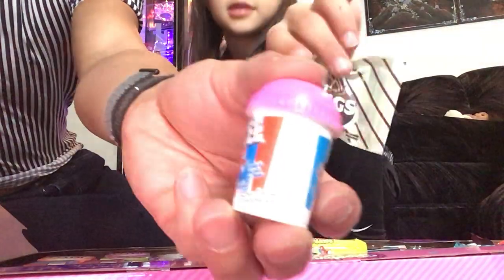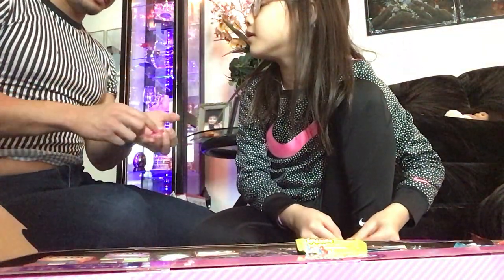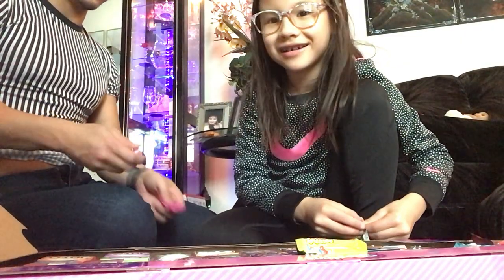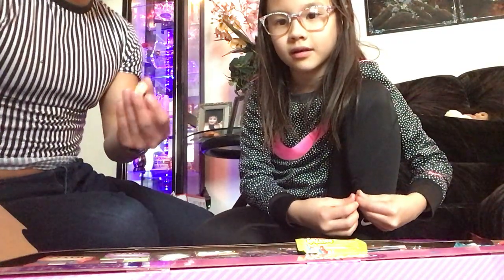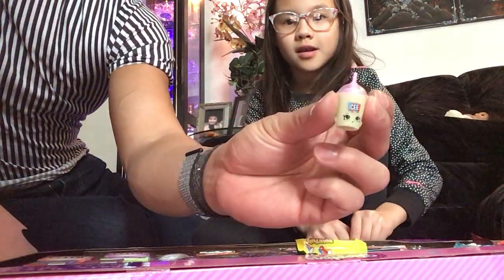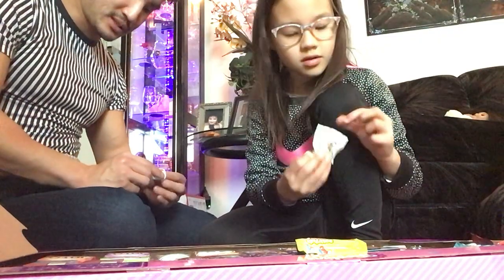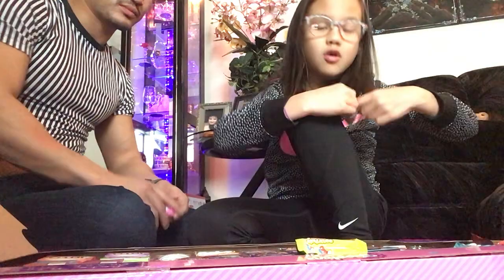Okay, now I'm gonna do these Hershey hugs. Are you okay? Okay. Here's this icy. It has a pink lid on it. It's cute. What flavor is it? Don't know. Probably strawberry. Probably. Or watermelon.